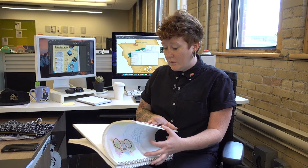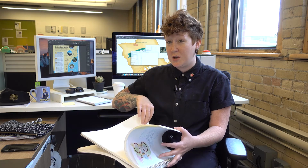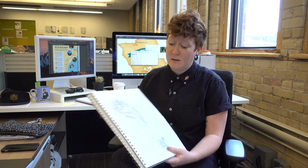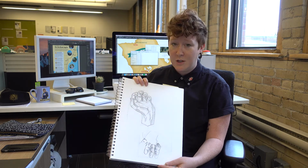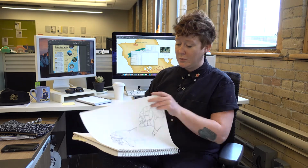The very basics of illustration and drawing are being able to sense and block out shapes. So you can take a very complex object like a hand and block it out into shapes and positive and negative tones. Hands in particular are a really complex one to do. Everyone has trouble with hands forever, never gets easier.